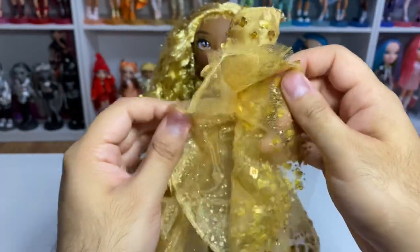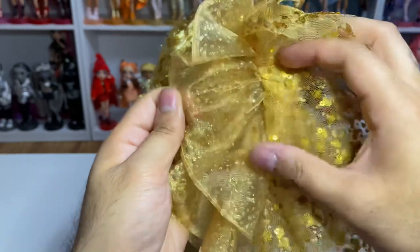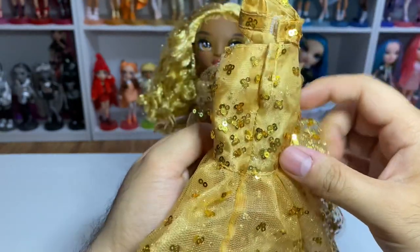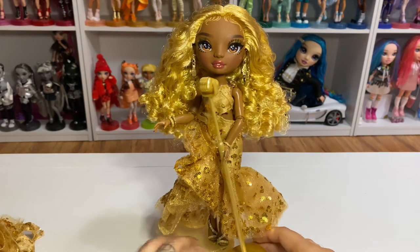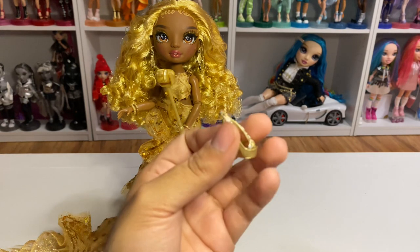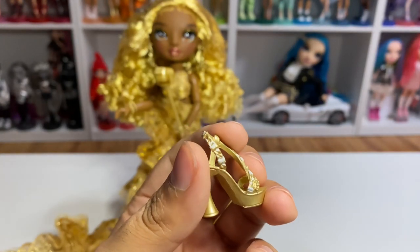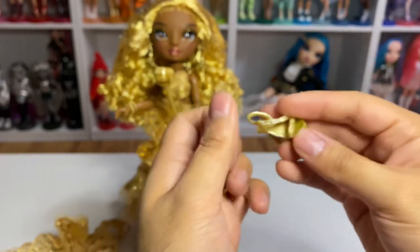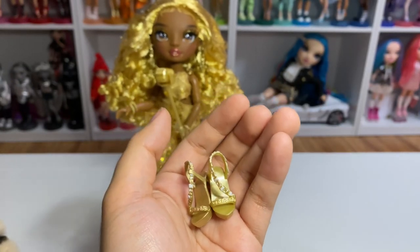Yeah, all these layers of tulle and crinoline. Even the bottom layer is detailed with golden sparkles all over it. It's gorgeous. So yeah, that's what she looks like in it. And she comes with the microphone, obviously. And her shoes, these are the shoes that she's currently wearing. These have white detailing on them, like diamonds. It's the opposite on opposite sides. I think this is the right shoe though. So I think it's like this.